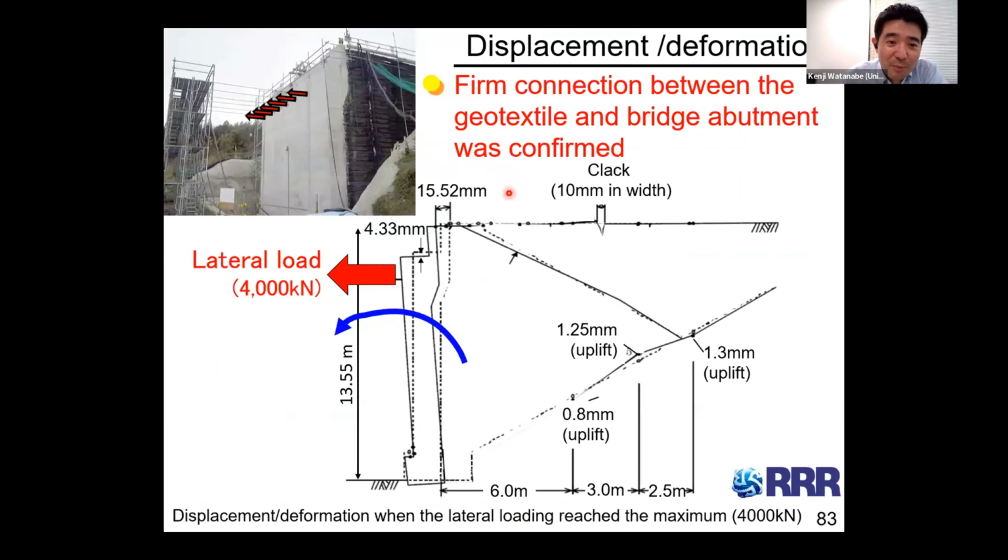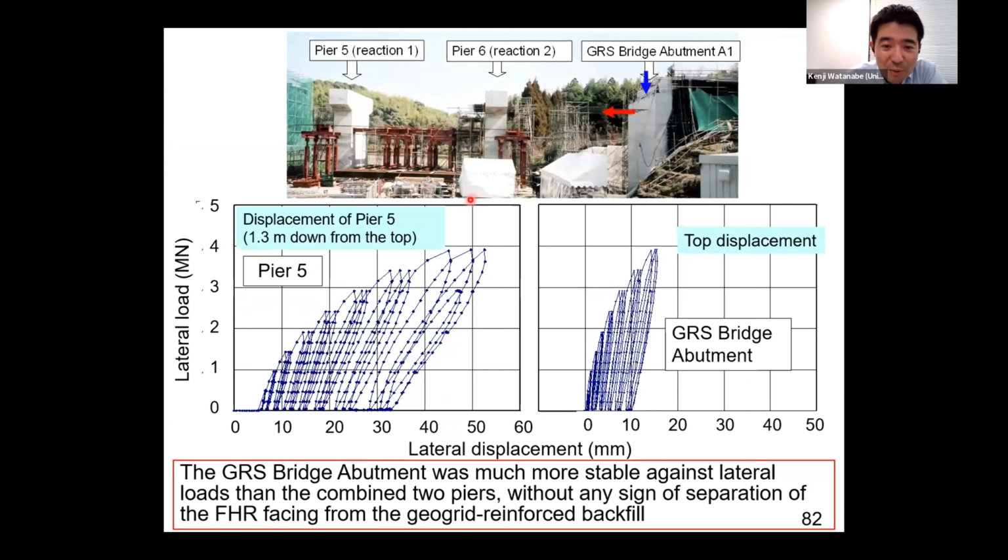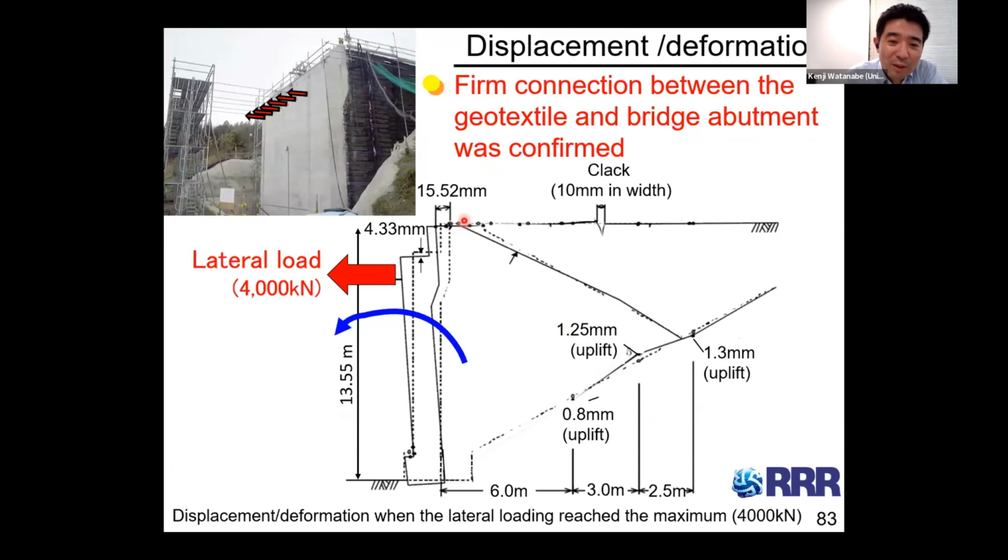And this showed the displacement of the bridge abutment and the crack when the lateral load was 4,000 kilonewton, 500 ton maximum. And when we applied 400 ton lateral loading, the maximum displacement was 15.52 millimeter, but the residual displacement is only 10 millimeter. And we confirmed the firm connection between the geosynthetic and the bridge abutment. So that is what we found from the lateral loading test of the full height bridge abutment.